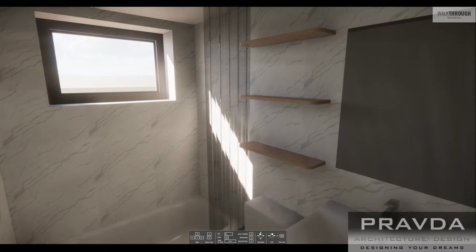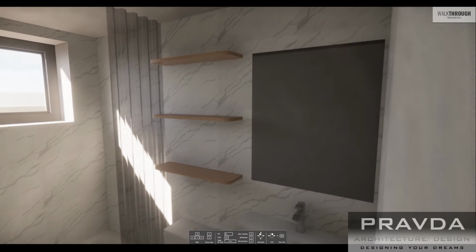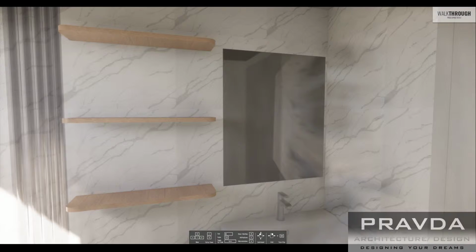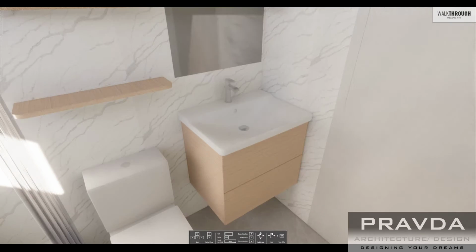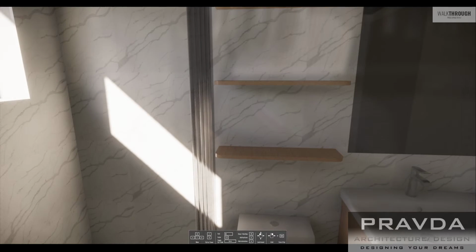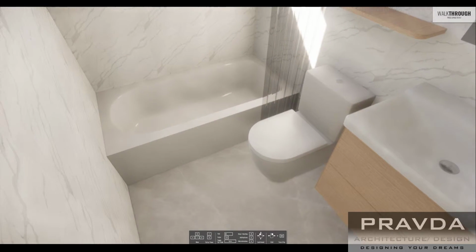The shelves to place items as needed, and I've updated this where before I had the medicine cabinet sticking out, you now just have a single mirror. And of course, like I said, the next step is we'll work together on the lighting, so I will look at how the mirror and the lighting and all of that comes into play. And again, the same floors in here.